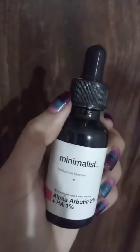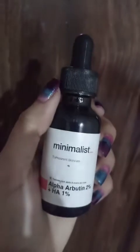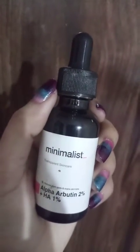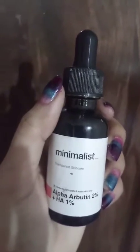But I feel it is quite costly because it did nothing on my skin. Means it didn't irritate it, so you can also give it a try. But I will not buy this again. Very slow results. That's my review.